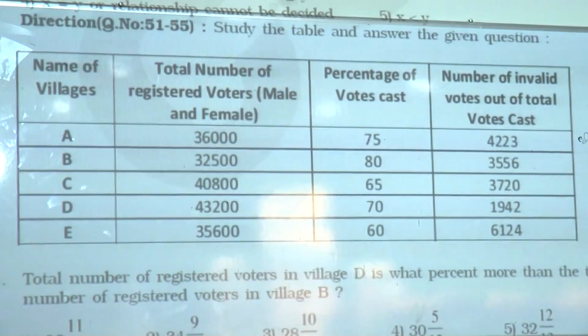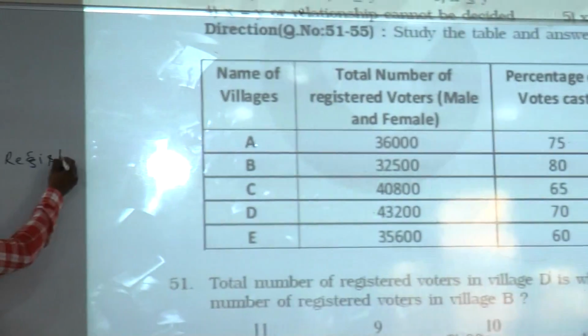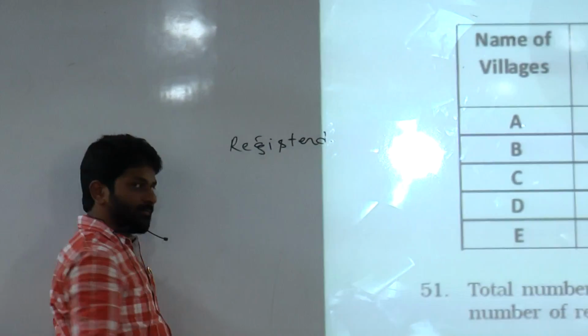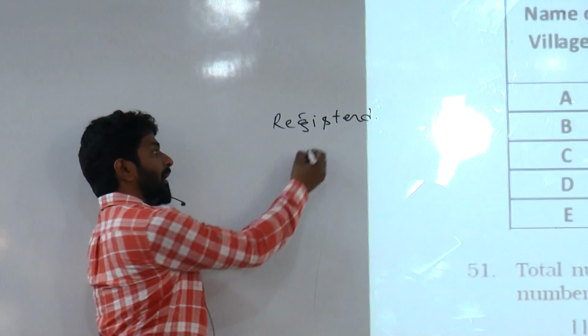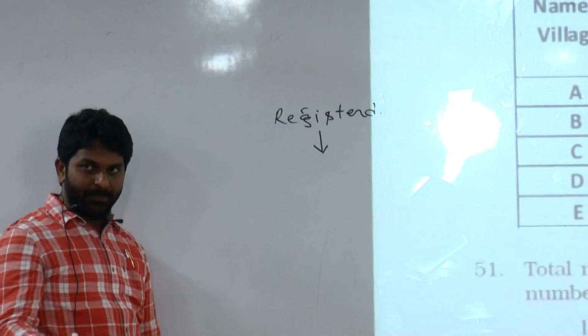Right, 51. See, these are registered voters. When it comes to voting, first of all you will have registered voters, and then all the registered voters are not going to participate in the election.